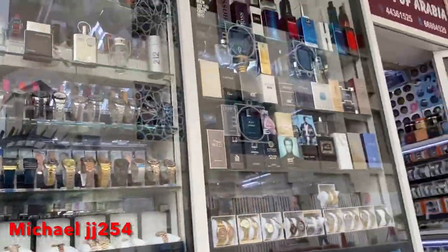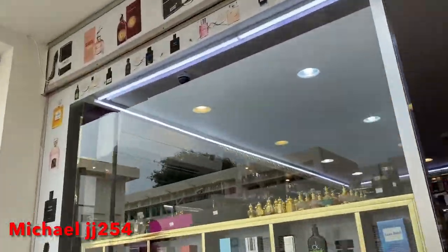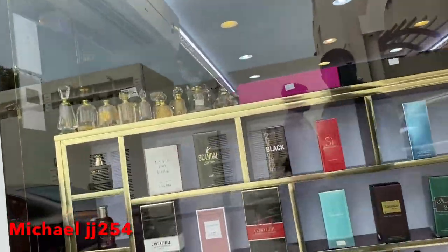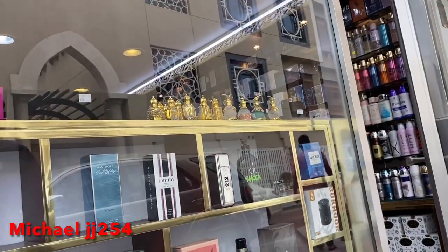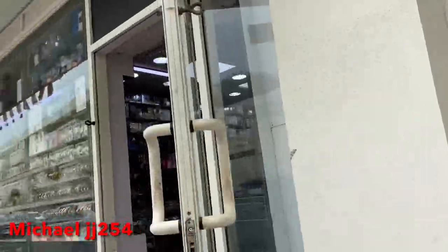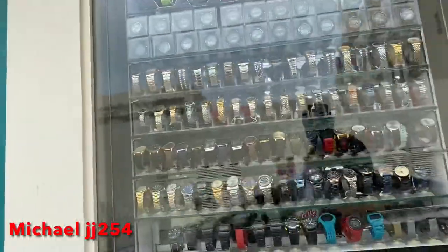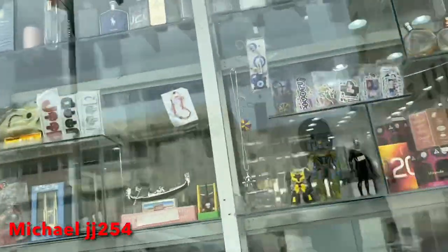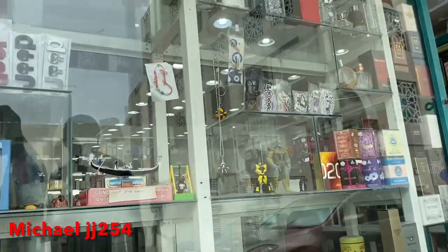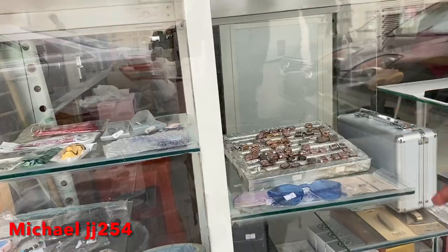Watches are sold over here also, nice watches, G-Shock, yeah. Perfumes also, nice perfume over here, decorated. See the way it looks. You can buy some perfume over here, more watches on the other side. Yeah, and many other things. They sell a lot of things over here. You can buy a lot of things.